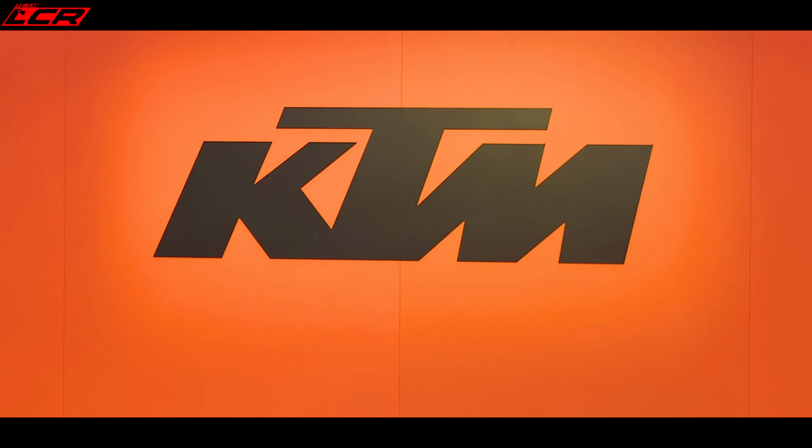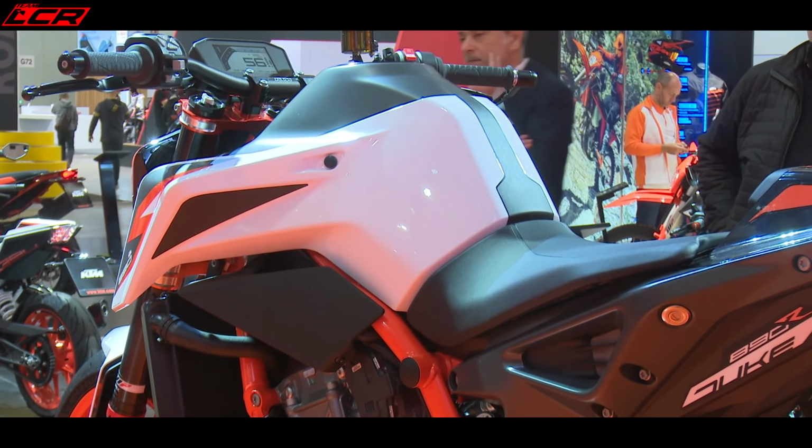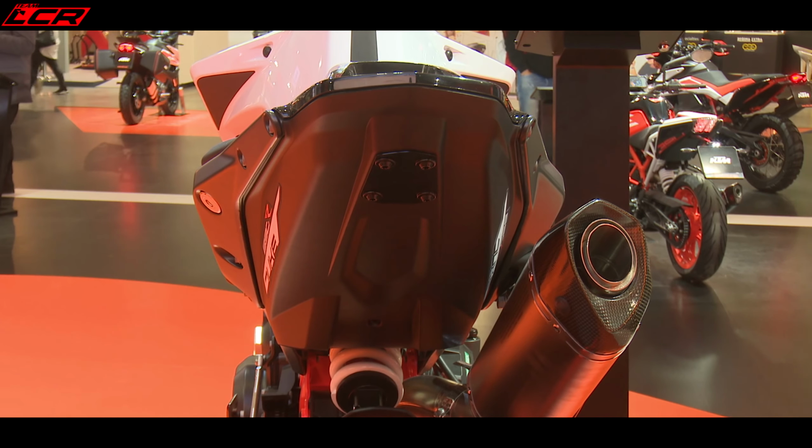Power has increased. From 103 brake horsepower peak, we're now up to 119 brake horsepower with this engine because of the capacity increase, and also 99 newton meters of torque at 7,750 revs. There were 2 things which let this bike down.